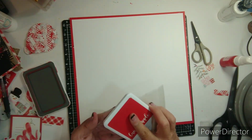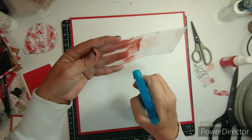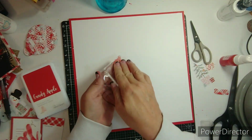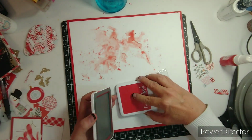Now this is another part. Now I'm coming in with the candy apple, and I need to go put more water in my bottle, and here I am back. Yeah, this layout took quite a bit of time.